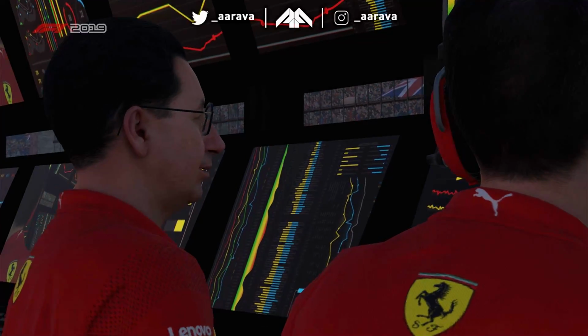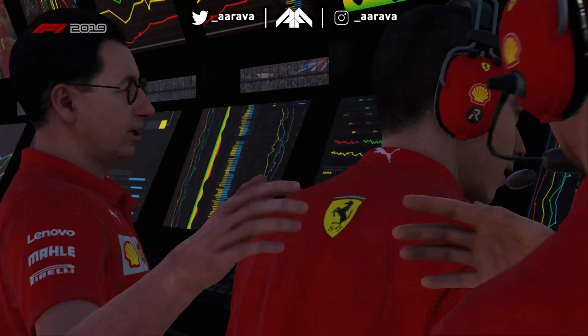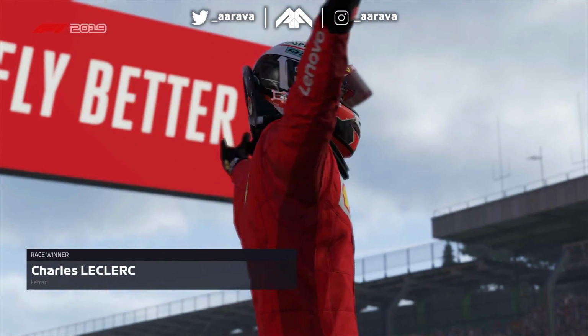Here's our winner, pulling their Ferrari into Parc Fermé. What a fantastic race it was. Anthony Davidson, how do you think they were able to set themselves apart today?